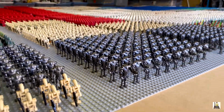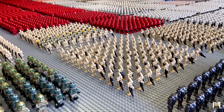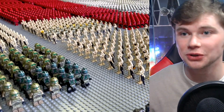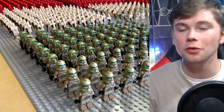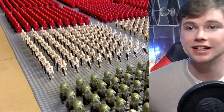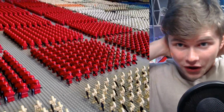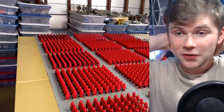Oh, and here we have his minifigure collection. Holy crap, that's so much. All the battle droids. Look at all that red. All those Sith troopers and stuff. Okay, we have some Kashyyyk troopers, all that kind of stuff. Look at all those Sith troopers. That's ridiculous. Oh my gosh.